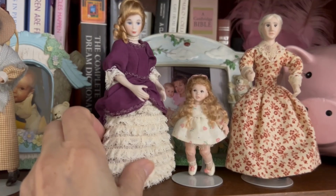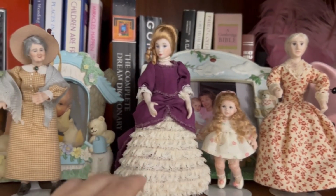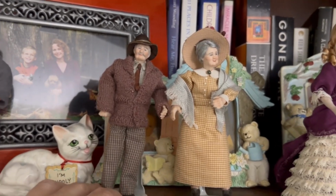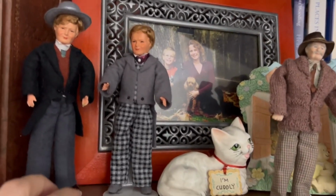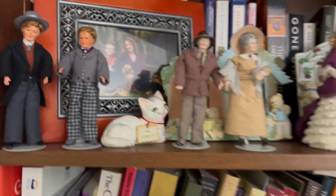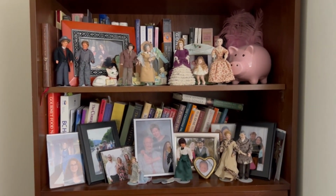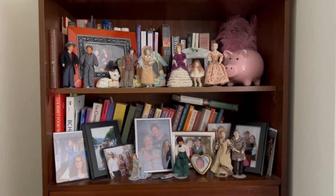And this one is, I say it's me, but I don't know if it really looks like me. And this is my mom and my stepdad. And then my son and my nephew. So yeah, I've got all the little dolls up there. So they should be in the house, but I just put them all there for now so I could show you the American Girl dolls in the house.